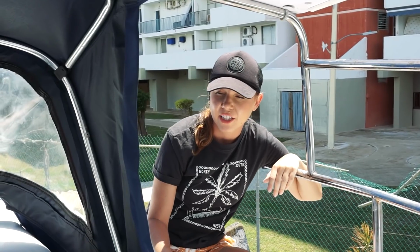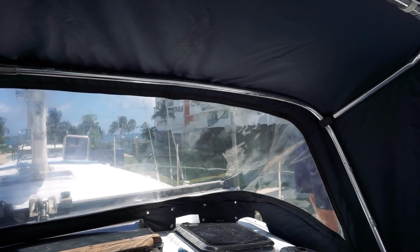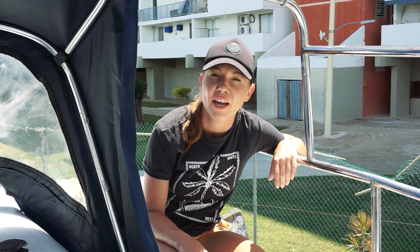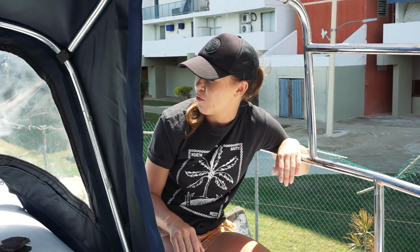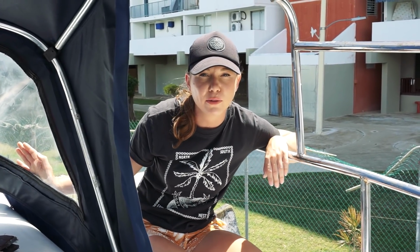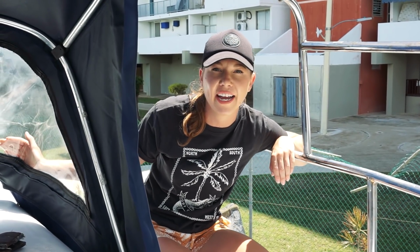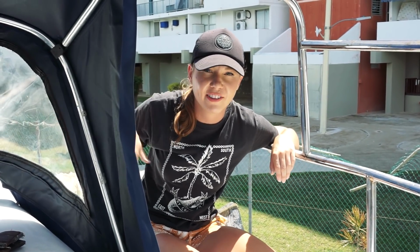So we got the Dodger up. It looks like it fits pretty well, but for some reason the plastic's a little bit not so clear anymore. It aged within the month. So if you guys know how to clean that really well, we used Windex. It did a little bit, but not that much. It's not as clear. If you know how to clean this really well, leave it down below in the comments. I think maybe there's a special cleaner. I don't know, but we'll have to figure that out later.